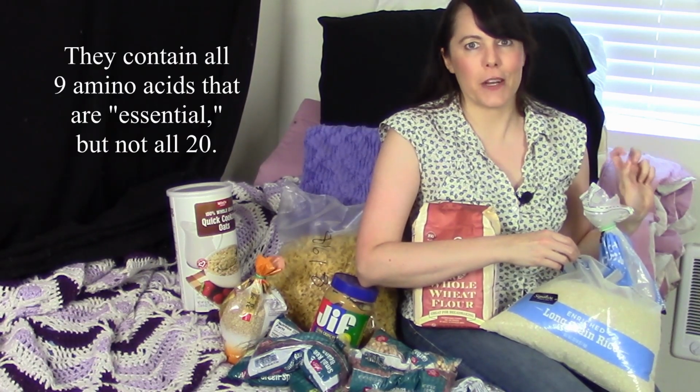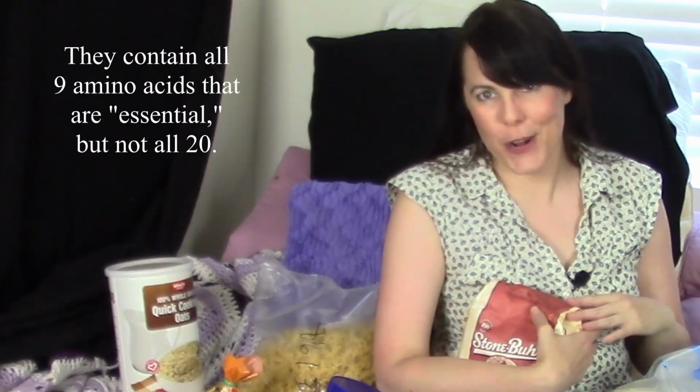I love peas fresh, but they're only fresh like one or two months out of the year and you have to go to a farmer's market to get them. But frozen peas are readily available all year round and they're usually rather cheap as well and so versatile, so good. And I do believe they have all of the amino acids in them as well. More on amino acids later.